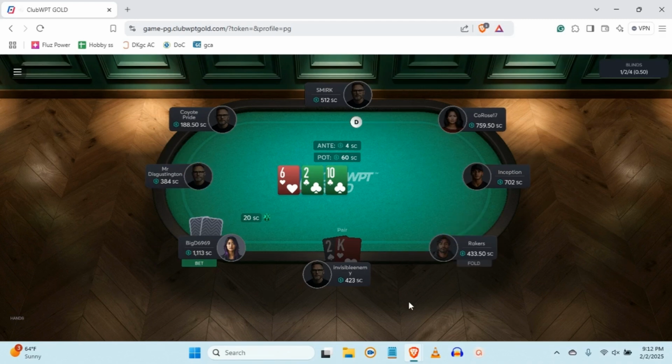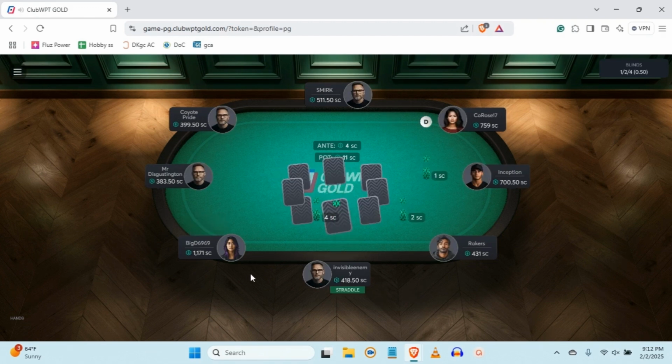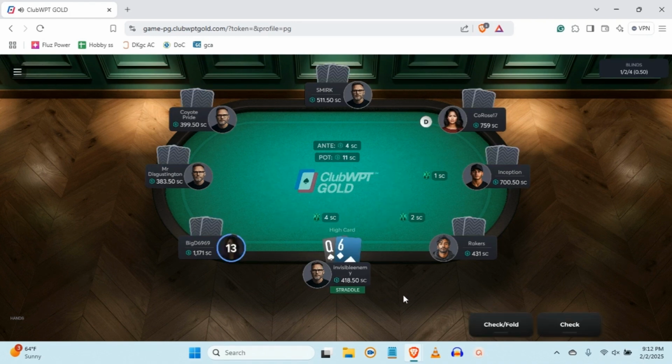And one fold. And the loose player folds. So Big D takes it down. So this would be another board where if they had something like Jack King or Jack Queen, just hands that didn't really connect, just bet anyway. And a lot of times you're just going to take it down on that mostly disconnected board.